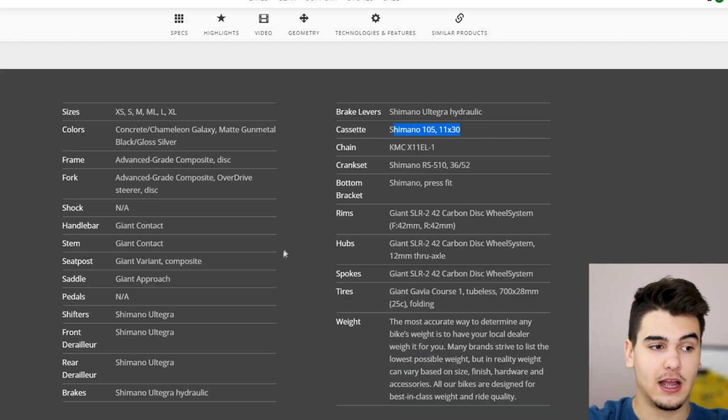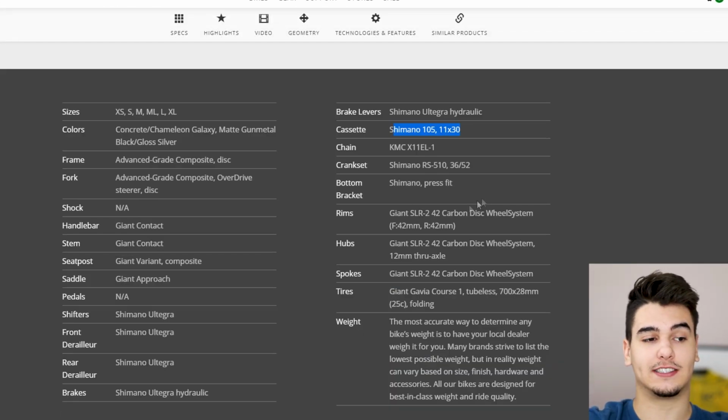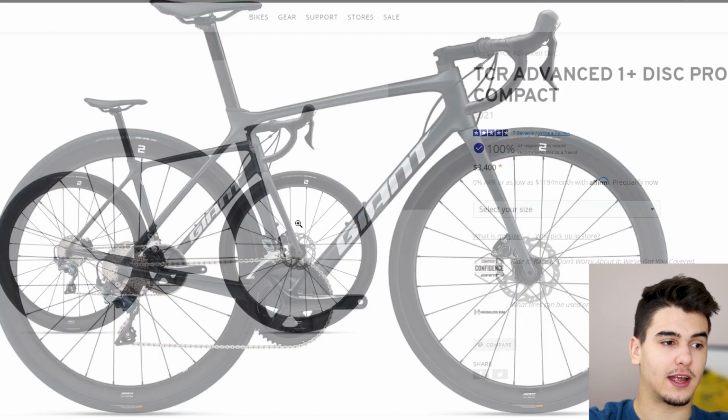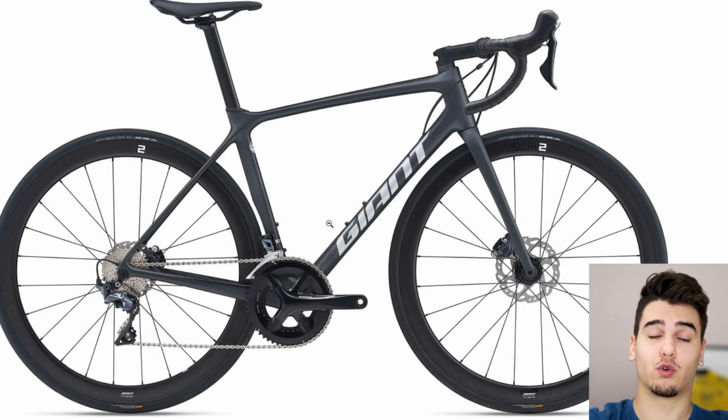but I don't think it's a deal breaker. Now, in terms of the rims, you have Giant's SLR2 42mm carbon fiber rims, which if we look right here, this is what they look like. Now, I'm going to say this every time someone requests a Giant comparison video that has a Giant bike.